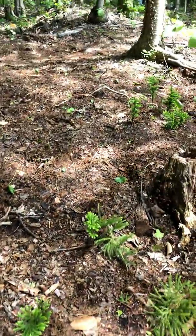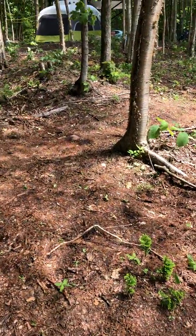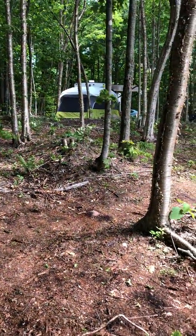We love this. So what we'll do is build a slightly raised platform and put screen all around it, and a roof, so we can sit out here and enjoy the view and read, eat, whatever we want to do.